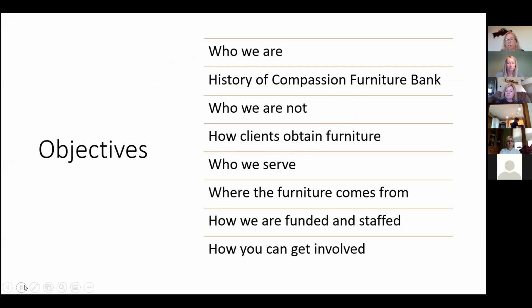So before I get started, I'd like to share the objectives of what I wanted to talk about today. I know a lot of people already know about our organization, but I wanted to let folks know who we are, a little bit of history of Compassion Furniture Bank, and touch a little bit on who we are not. I wanted to explain how our clients obtain the furniture, what our population looks like that we serve, where we get all the furniture that we give away, and how we're funded and staffed. And most importantly, I wanted to touch on how you can get involved.